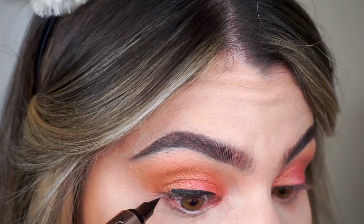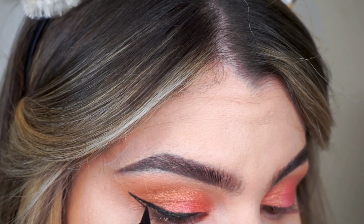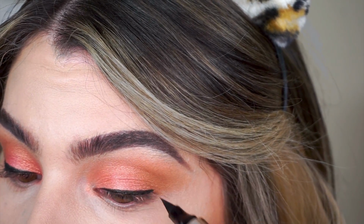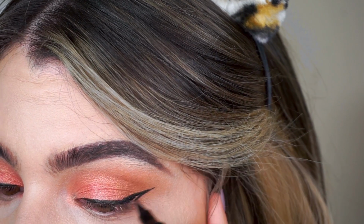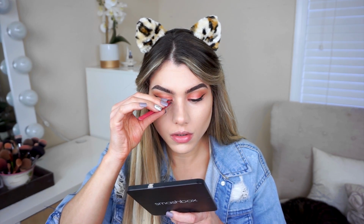This is from Ciat London. It's called the Stamp and Drag. I believe it's only available on their website though, but it really is so easy to create fast, quick, dark black wings with. Absolutely love it. The formula is very long lasting as well. Lashes are by Kiss in the style Ritzy.